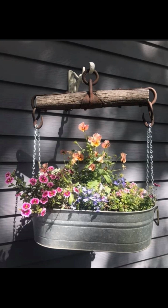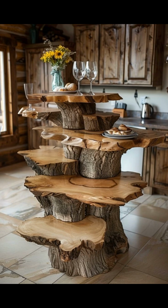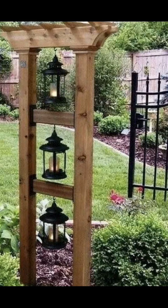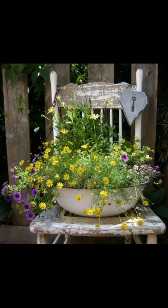Add faux grass stepping stones. You might not have a huge lawn, but that does not mean you cannot enjoy a bit of grass, even if it's faux. These faux grass stepping stones are inexpensive to make on your own.